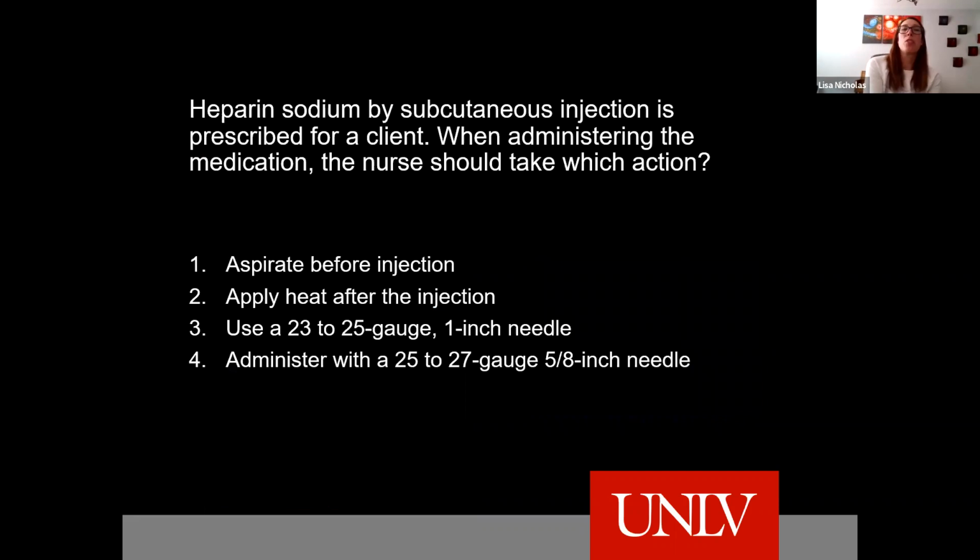Heparin sodium by subcutaneous injection is prescribed for a client. When administering the medication, the nurse should take which action?